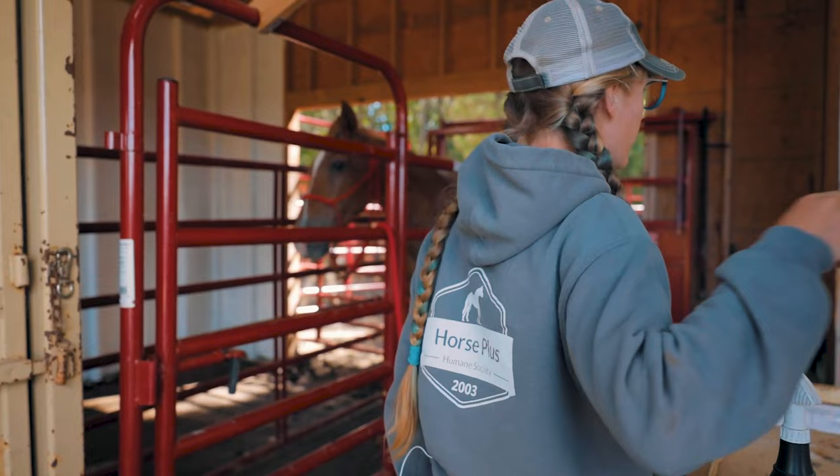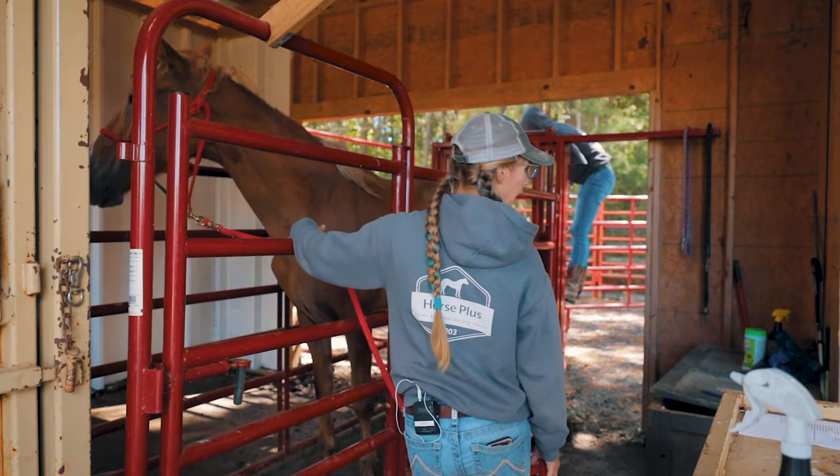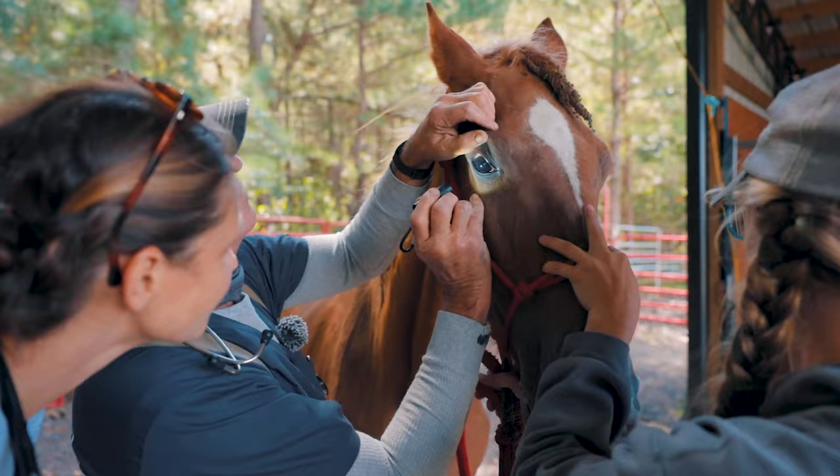The scale's off 3 pounds. Off 3 pounds? Yeah. She's got some corneal scar. It's chronic, yeah.